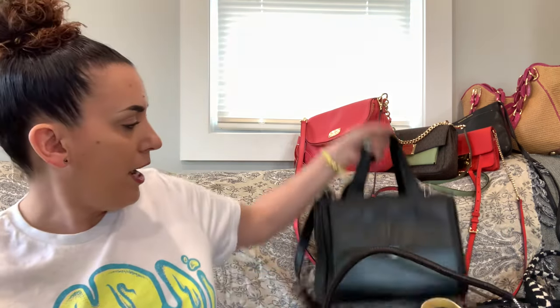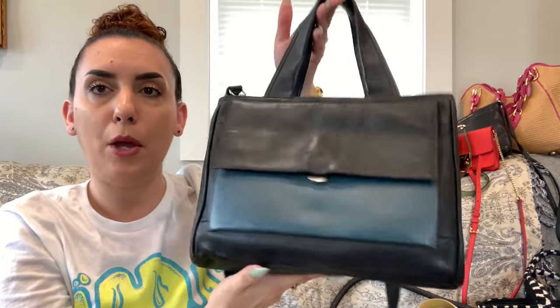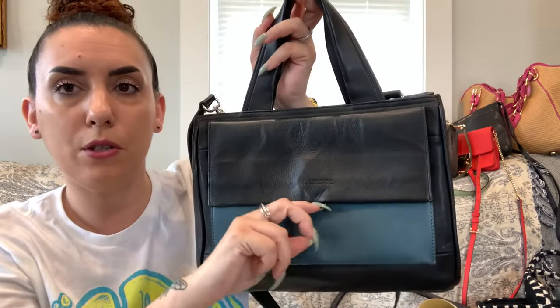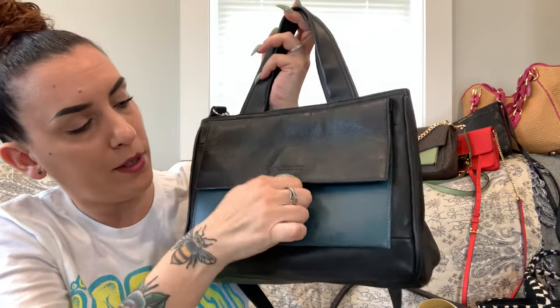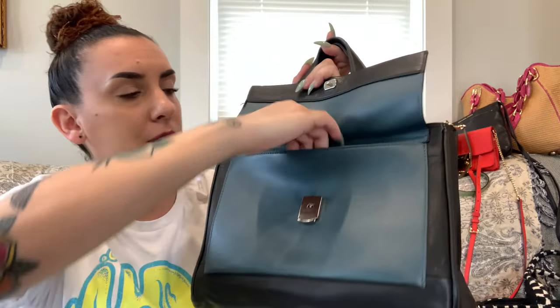Okay, so first up is a Perlina beautiful handbag or shoulder bag. So this is Perlina. It is a black and blue leather. I conditioned this. It came out beautiful. So it's like a medium size little satchel. It does have silver tone hardware and you pull this down. Hold on. Nope, you push it up to open up the front pocket here.